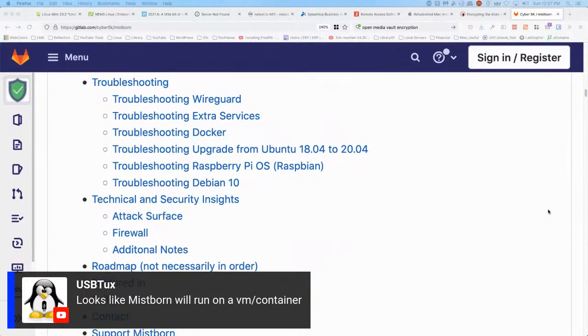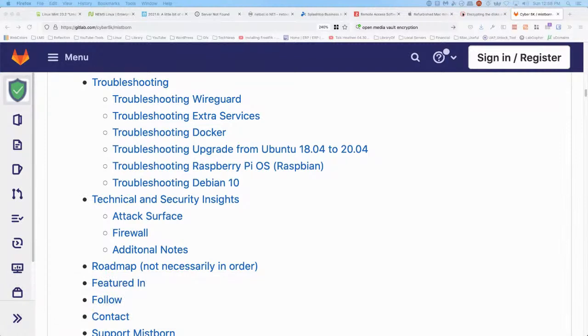Absolutely would run in a VM. I'm not 100% sure about a container because I'm not sure if you can pass through the proper kernel modules from the host system to the container for running something like WireGuard. That's one area that I'm not 100% sure on, and I would have to dig into that a little deeper. But yes, I do a high percentage of my stuff in VMs.